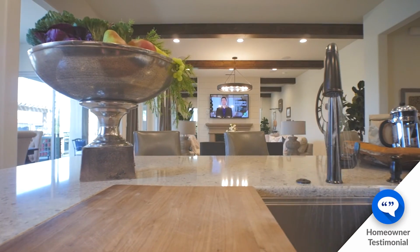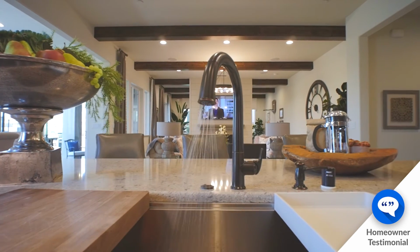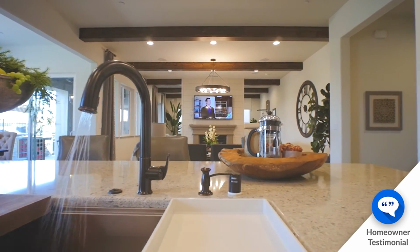We just love having a huge island because a lot of times we sit there and eat at the island, so it's nice to have that extra surface area to just hang out together in the kitchen. Yep, I see lots of meals and homework and crafts and family time around that island. We're looking forward to lots of barbecues and Christmas and holidays all at the house. We have a lot of family coming from out of town, so it's just nice to accommodate everybody.